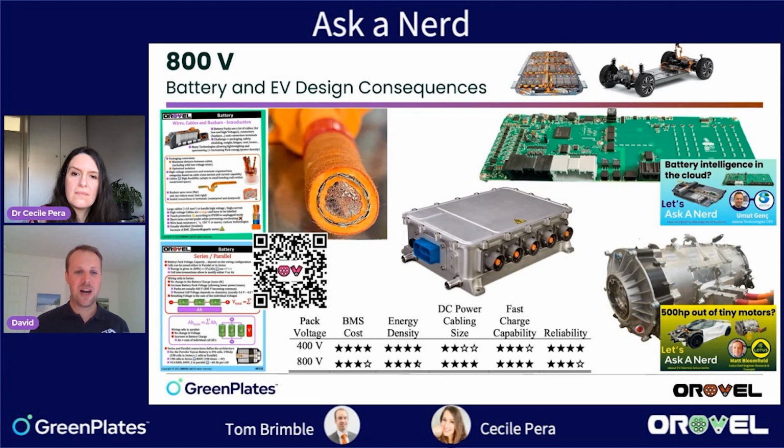So it's quite a hard cost sell from a pure batteries perspective. So we can talk about what it changed in terms of the battery pack design.